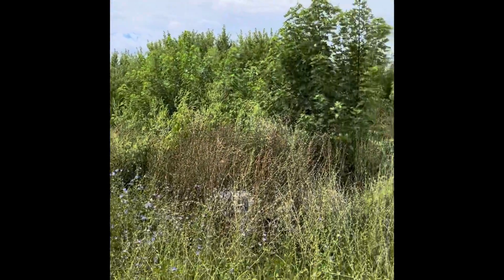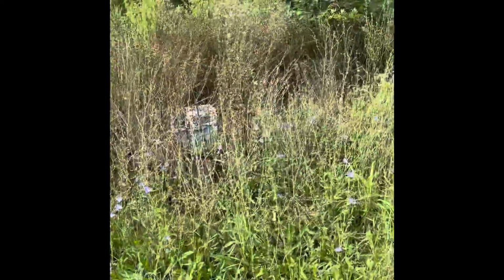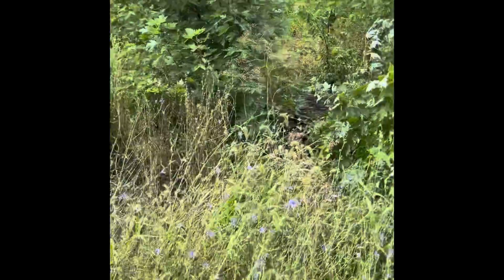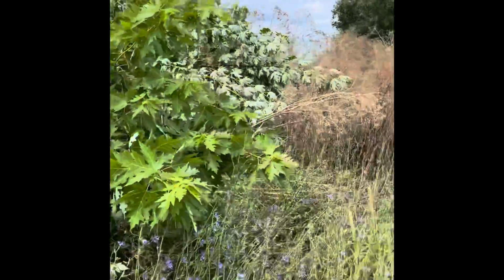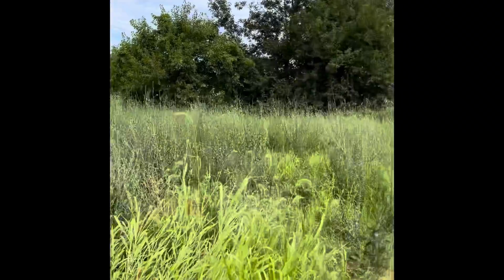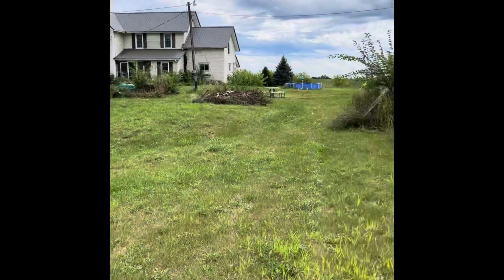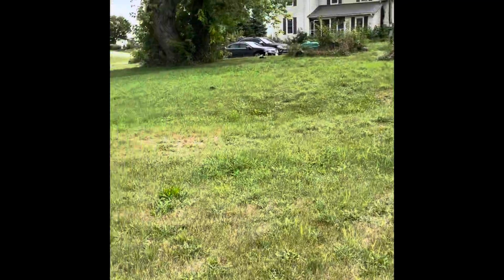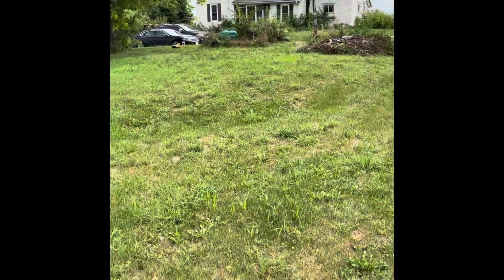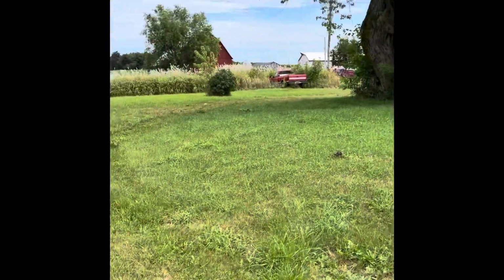And this is where the chicken coop was. I don't even know if we can see it in there anymore. Yeah, I tore it down, and then I just never got back to it. So it's just a pile of wood and trash. But yeah, that's our shit yard right now. Lots and lots of things to do.